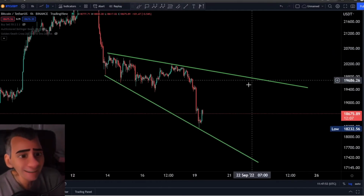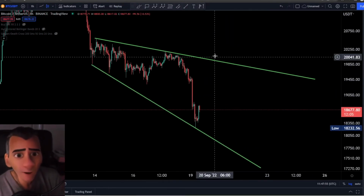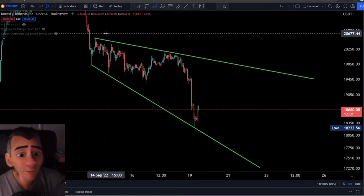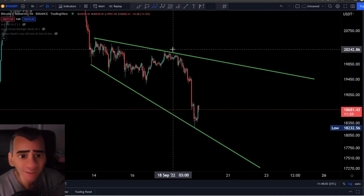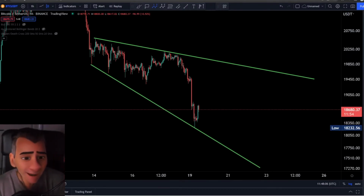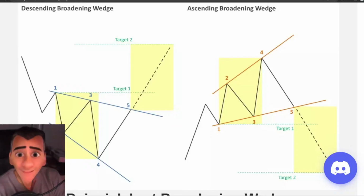Here is our descending broadening wedge on the 4-hour time frame. Sorry guys, it is the 1-hour time frame. Every candle is 1 hour and not 4 hour. So I see it now. Now, okay, let me start with the next thing. Let me start with the Elliott wave theory.